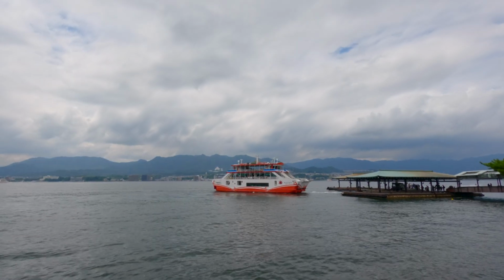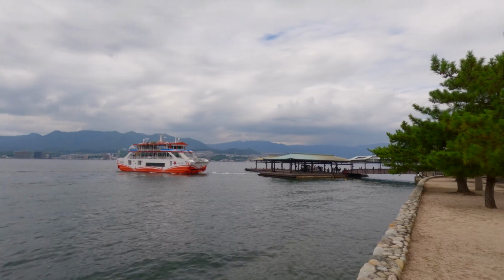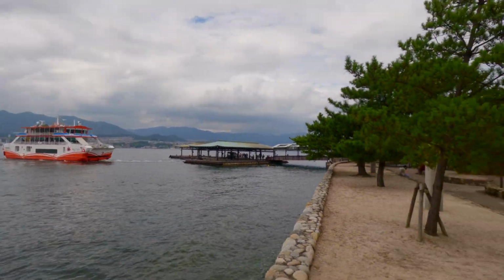I made it to Miyajima Island. It was an easy ferry ride, 10 minutes from the mainland. There's the mainland right over there, and Hiroshima is up that way somewhere. There's one of the ferries. There are two ferry companies operating this route. One is JR, and one is, I don't know, some other company. I took the JR ferry. It was 360 yen round trip or 180 yen one way. Same price for the other company. So if you have the JR rail pass, it's included in the fare.